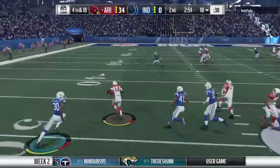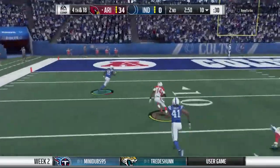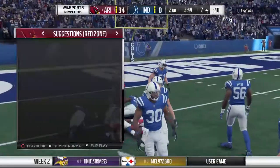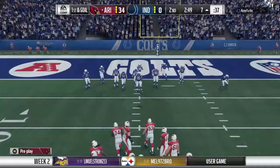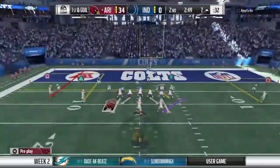Broken tackle there for Nelson. He had one man to beat. It takes a touchdown-saving tackle to bring him down. And this offense, they've got it set up on the silver platter. 1st and goal inside the 10.